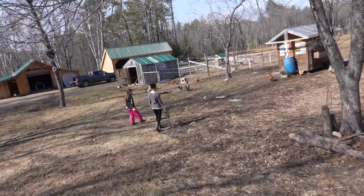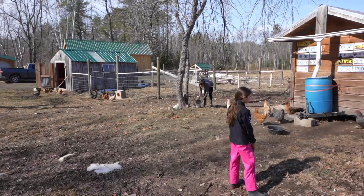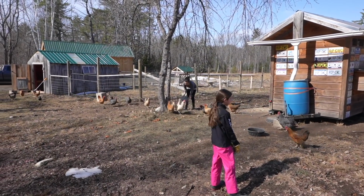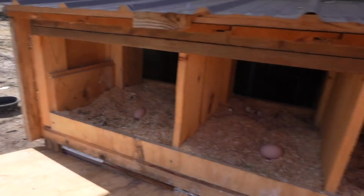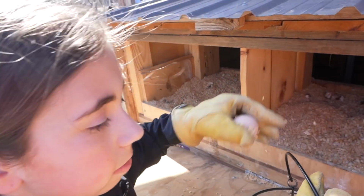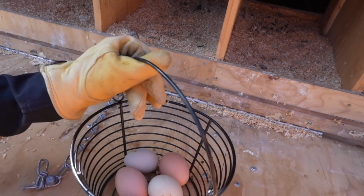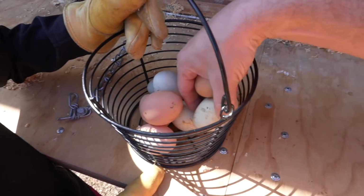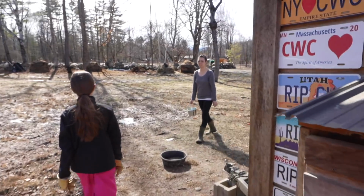I wonder how much cleaning the chicken coops today messed up their laying schedule. There were some eggs already in there. We have their fence down, so we clean their coop. We'll get them up in a bit. I'm gonna say 6 today. I'm gonna say 8. 8. Ooh. 2, 3, 4, 5, 6, 8, 10. I didn't think we'd get that many since we just cleaned the coop. Yeah, we actually got 10.